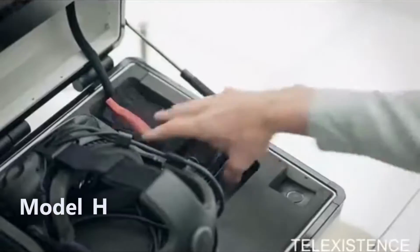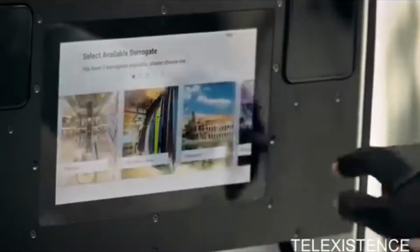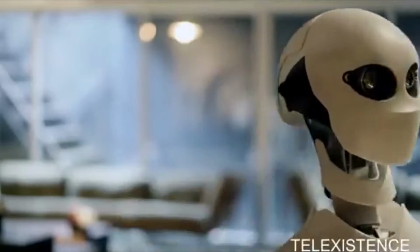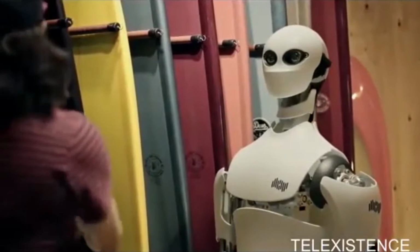Model H. Japanese manufacturers account for 45% of the global robot supply, so it's no surprise that our candidate was also manufactured in Japan. Designed by Telexistence, this one is called the Model H. It's a telepresence robot that supports teleshopping and remote traveling.